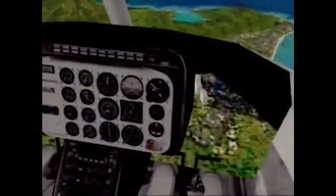Oh man, 1998. How I miss you so. These were the good old days when some of the most detailed things that you could find on the internet were new two-dimensional panels for Flight Sim 98.